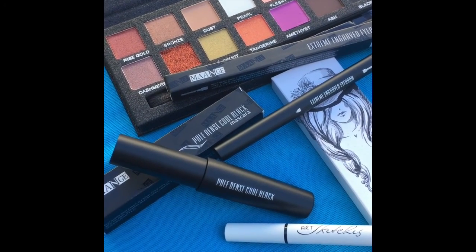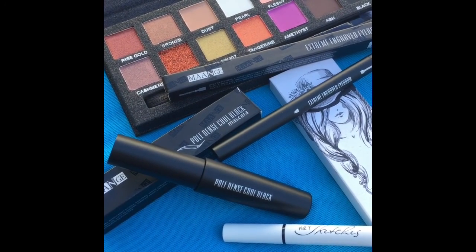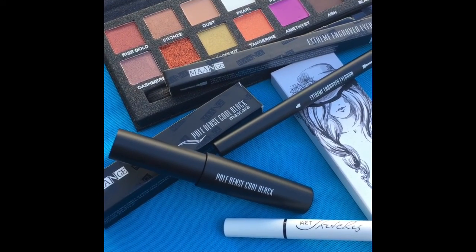Hi guys, today I have an eye makeup set to share with you. This is a four-in-one set.